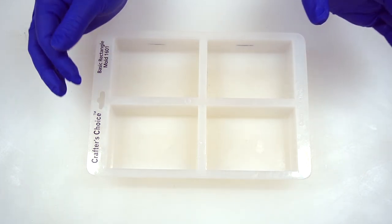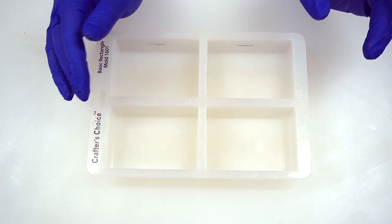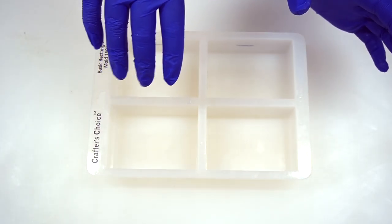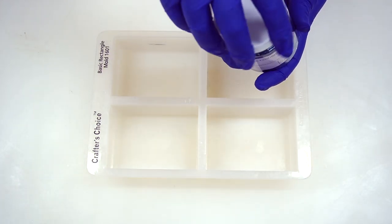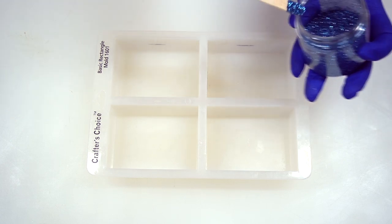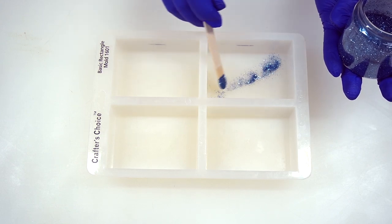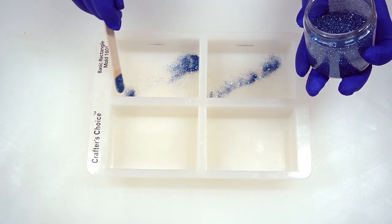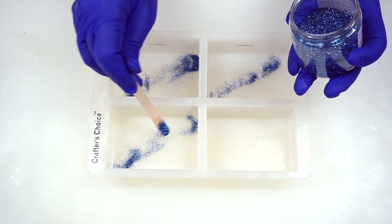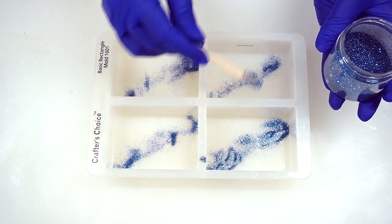While I was finishing up those little moon soaps, I was thinking about what I would do next. So I decided I wanted to do a set of 4 larger soaps. And I'm gonna make kind of a galaxy look on the front of them. I'm gonna take some of this blue eco glitter, put it in a line, kind of like this. Yeah, like that. Doesn't have to be perfect. In fact, it's a little better if it's not. There's a little much clumped in one area. I'm just gonna move it around.